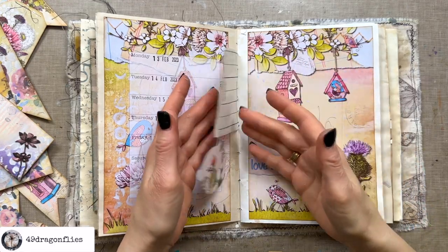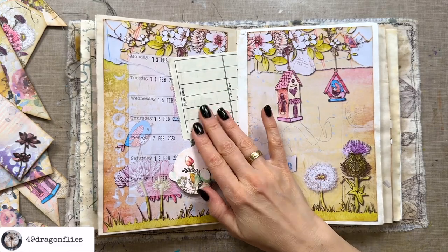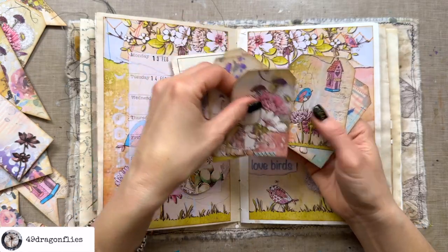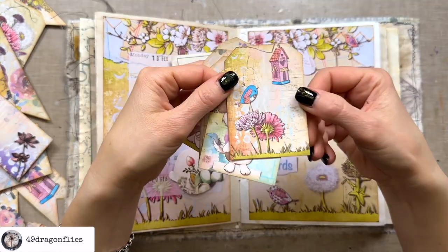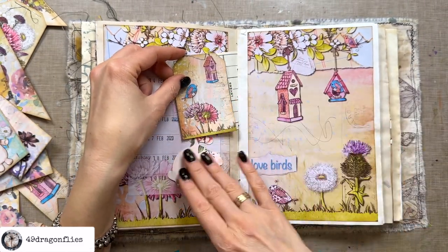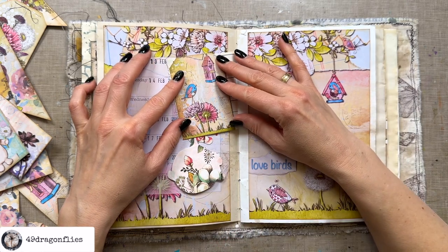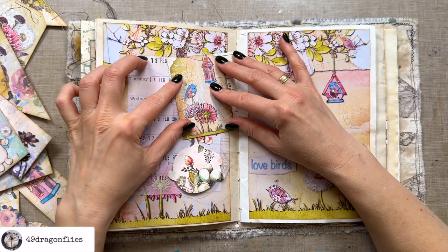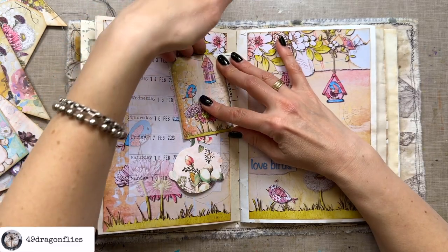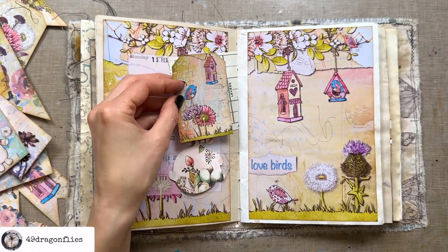I have the feeling I would like to make this a bit more sturdy. So I'd like to add something here. And I think one of the tags might be a good idea. How about this one? Because this one would be an extension of this page here, which is about the lovebirds. So, ooh, that's like the perfect size. And I can just snip off this corner. I could attach it as a pocket, either from here or from the top. I'll sew around it first, and then I'll decide how to add it.